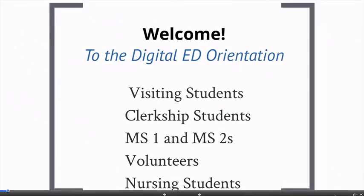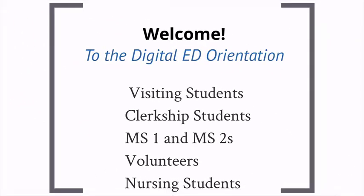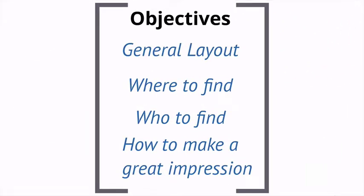Welcome to the orientation. This will be an overview for all visiting students, clerkship students, first and second year medical students, as well as department volunteers and nursing students who need to be oriented with the department, its inner workings, and general layout. Our objectives for this session are to understand the general layout of the emergency room, where to find supplies, who to find and who you'll need to talk to, as well as how to make a great impression with the emergency department staff.